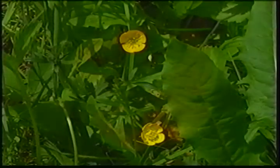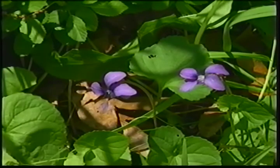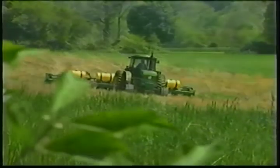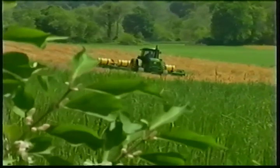Farmers first bring their big machines out in the spring. That's when the beautiful wildflowers grow all around the big fields. It's also when seeds from plants are spread by the wind so that more of them can grow. And that's when farmers get their big tractors out and start to work, planting their seeds to grow food for us.